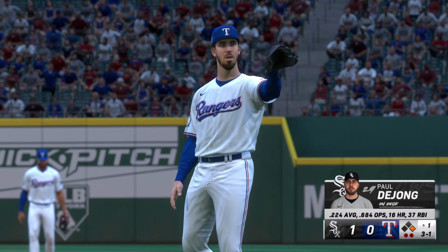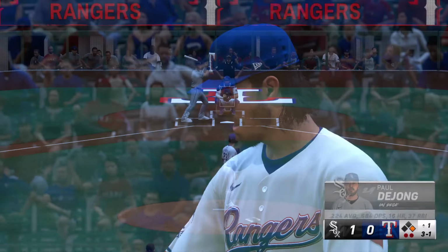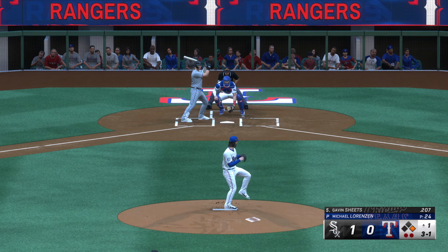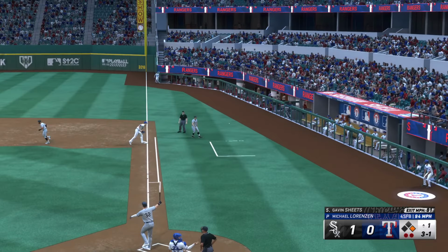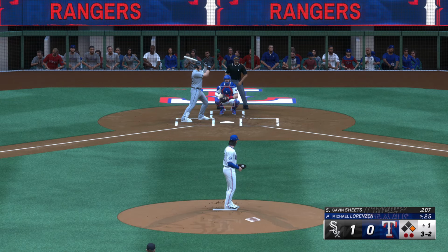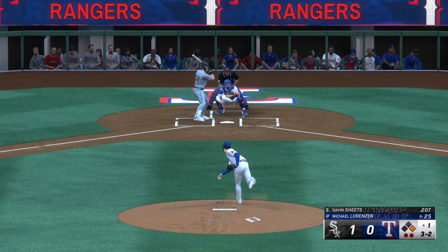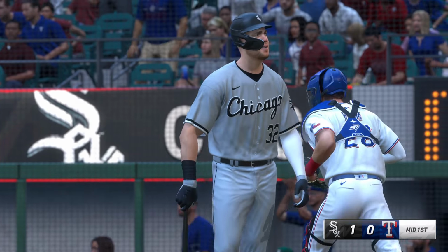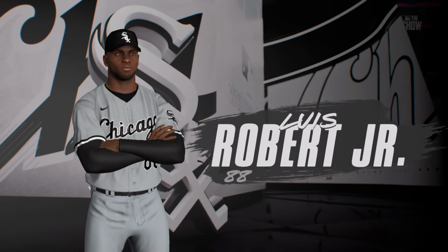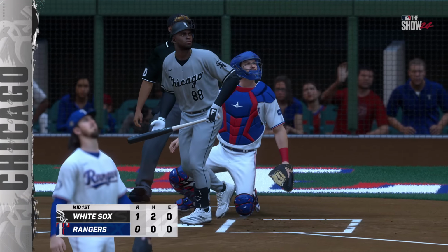Next pitch is outside. No, he's really working him away this at bat. Sometimes take a little bit off velocity. Try to get a rollover, something on the ground. Stay away from that big hole on the right side of the infield. Got it by him for the K. The White Sox with the homer to get things going. It's now 1-0. It's Major League Baseball on the show.